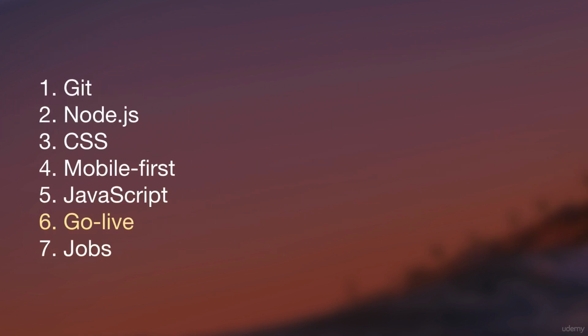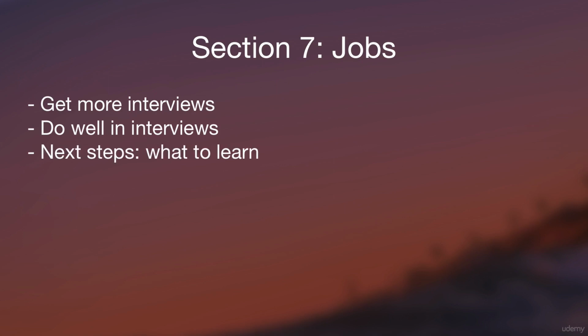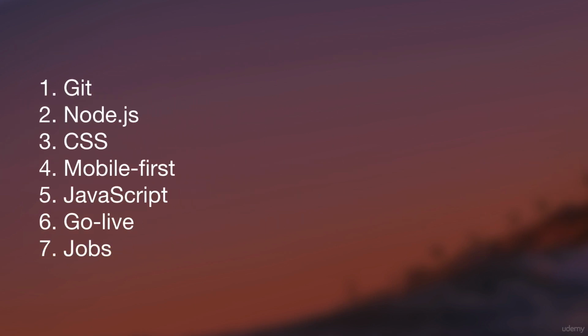And in the final section of our course, we will talk about job interviews and career progression. So first, we'll learn how to get more job interviews, and then how to do well in those interviews. After that, we'll talk about next steps, things you can learn after this course if you want to level up your skills even further. And finally, we'll talk about career progression. We'll learn how to continually move forward and avoid career burnout or stagnation. And there you have it, a complete outline of the course.